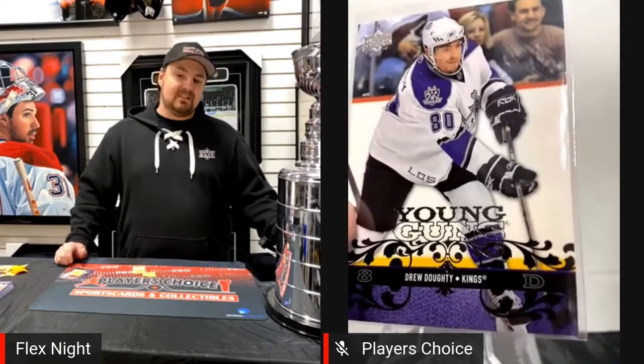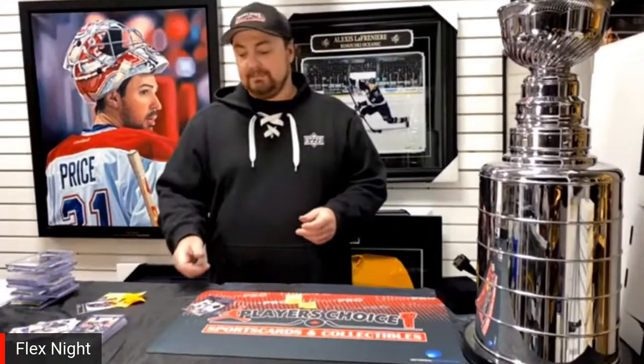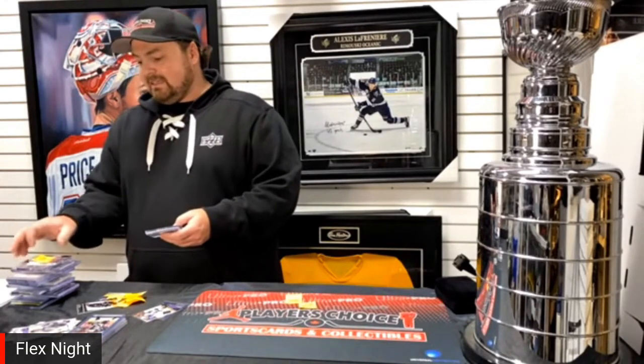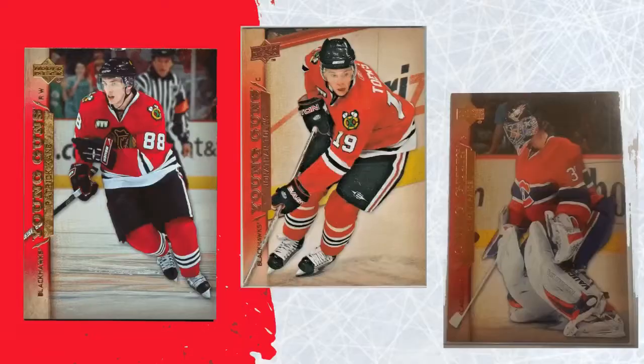Unfortunately, the defensemen just don't have the value or the following that a lot of the forwards have. I would think if you go to the 7, I missed 7-8. That's 8-9. Sorry, 7-8. Backtrack. I don't have them here.